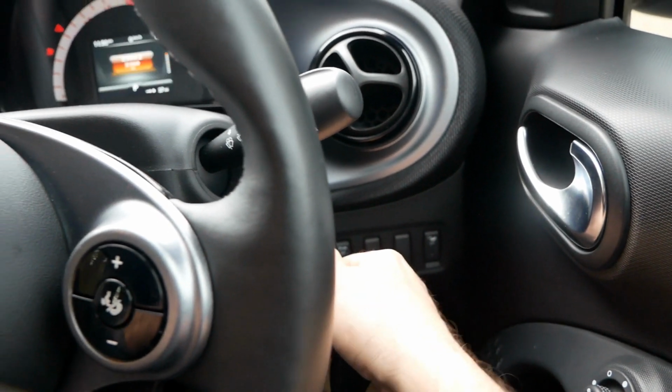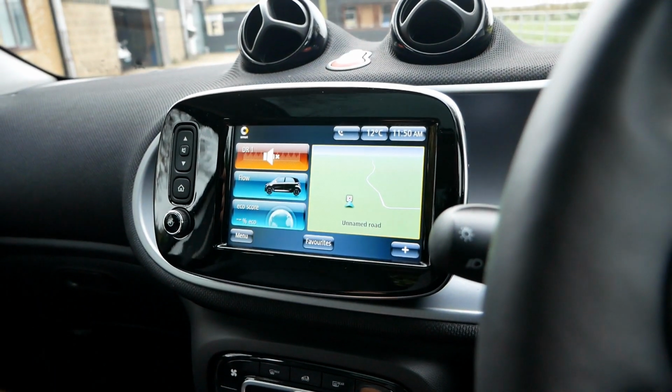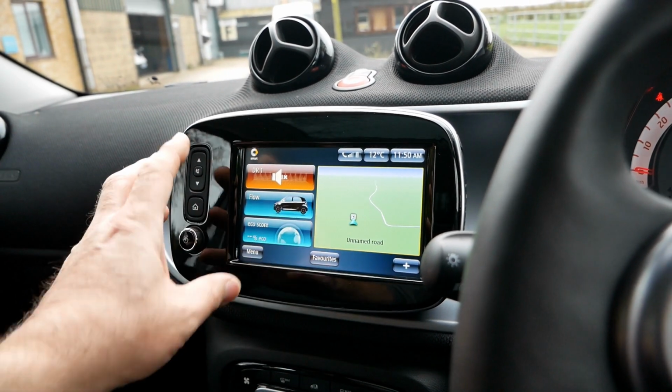I'll just start it up. You get a conventional ignition key with these, but as you can see, the infotainment system is identical to a 22 kilowatt or 40 kilowatt hour Renault Zoe, with just a different colour scheme.